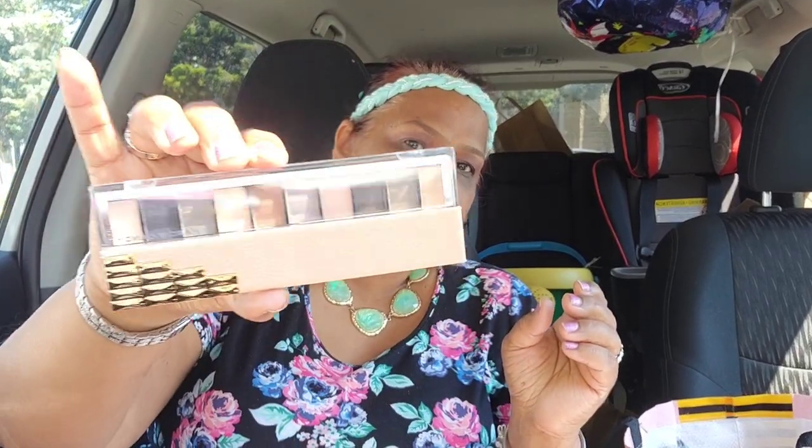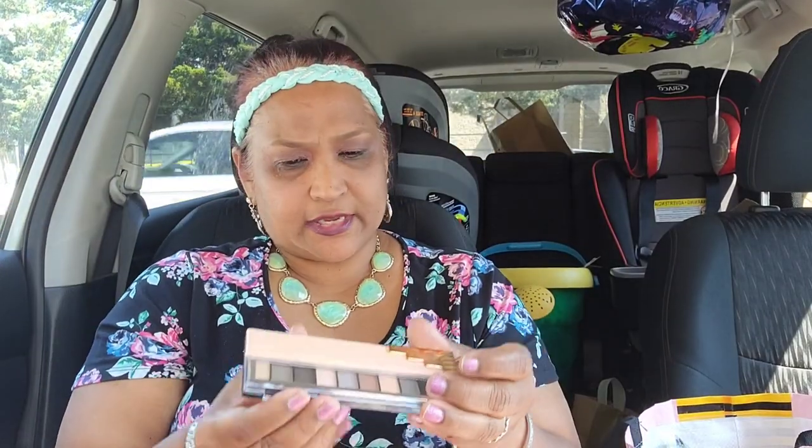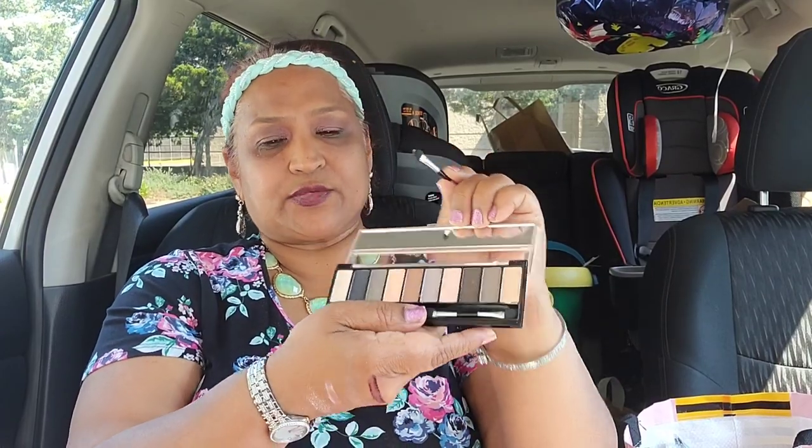Okay, and I picked up this beauty. And this is the Birthday Suit, $8.90. This is one of the nude palettes. It's in Birthday Suit. So this is what it looks like. So let's take a few swatches. I don't know where I'll be swatching it, but maybe I could use the brush. So let me show you. And it has a mirror in it as well.